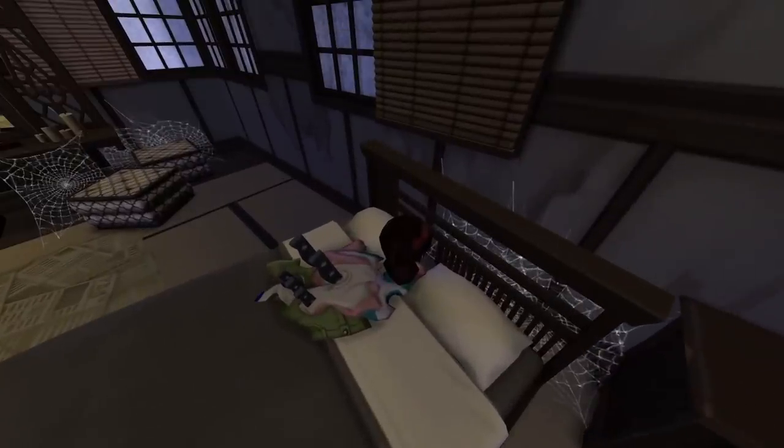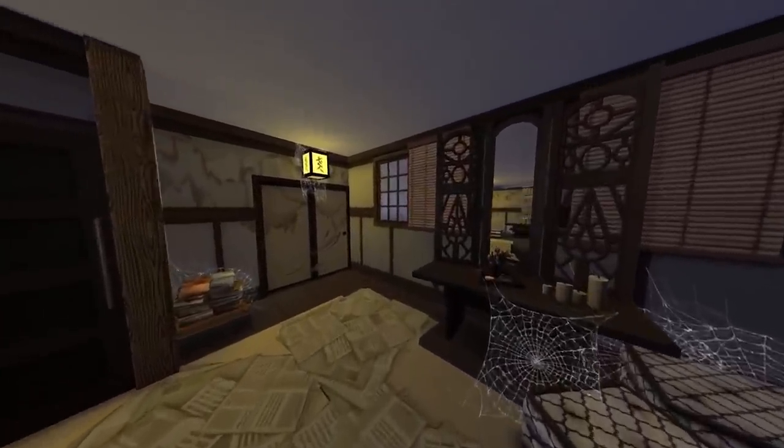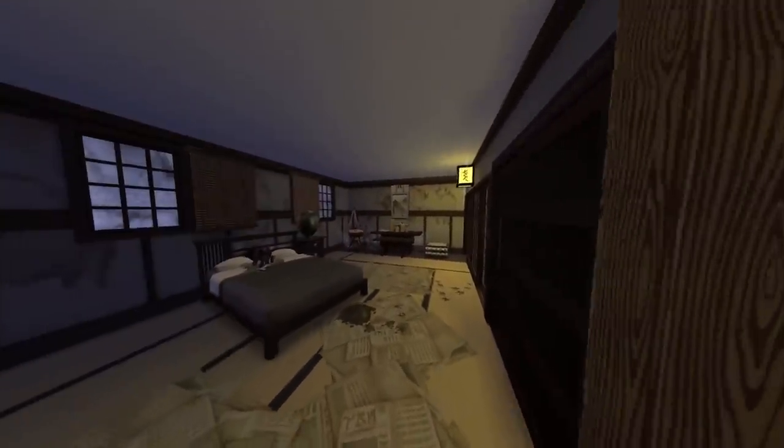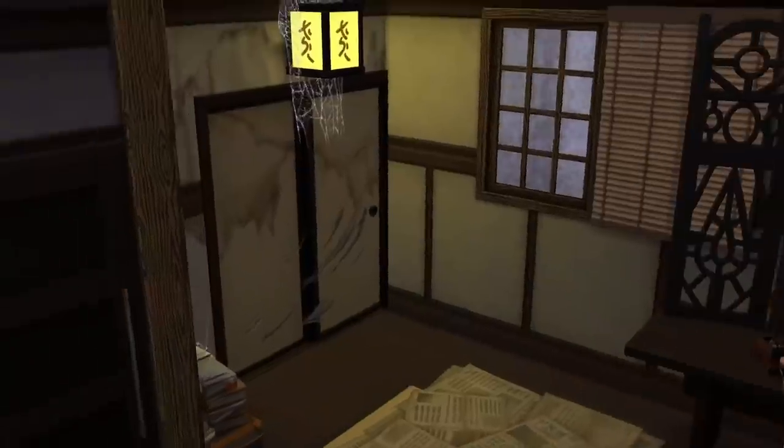Okay, we found one of the victims. All right, lots of knives in there. Okay, we've confirmed the death. Oh, there's a bassinet over here. Is there a baby in there? There used to be. Let's just leave it at that.